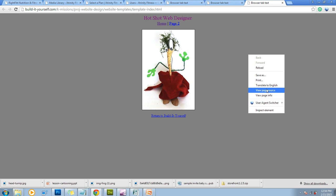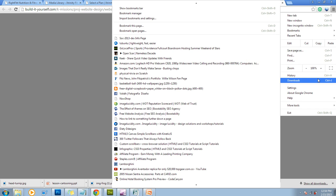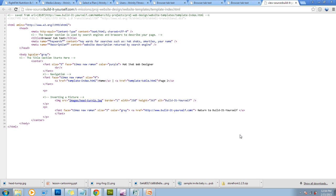and when you're there, you can just right click and view page source. Each browser is slightly different in what they call it, but you'll probably see source code, page source, view page source, something like that. And if you can't find it by right clicking, there's probably a menu or a gear icon for the settings or something. And you'll see something similar to tools, and then you'll find the view source. When you click that, the source code is going to pop out.